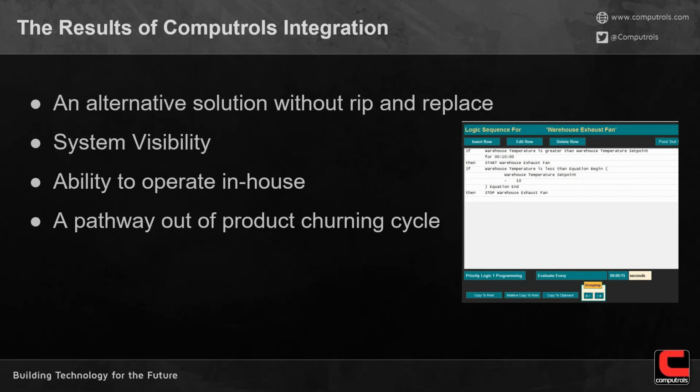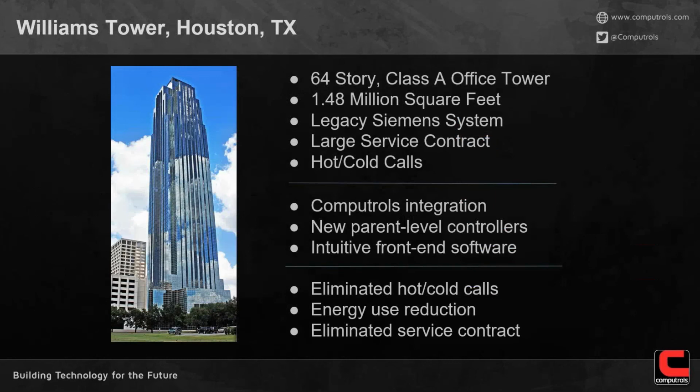First, we have Williams Tower, which is a high-rise office tower in the Galleria district of Houston, Texas, a 64-story office tower. If any of you have ever been to Houston at night, it's the only building like it in the Galleria district. It's very noticeable. In the evenings, there's a beacon that circles around the top of the building that you could see for miles and miles away. So, a pretty notable property. Computrols first integrated with the Siemens system at this property, I believe it was 8 years ago, and we were called in due to the system.